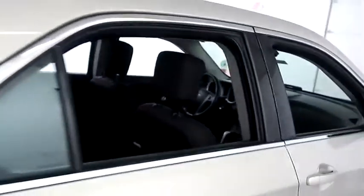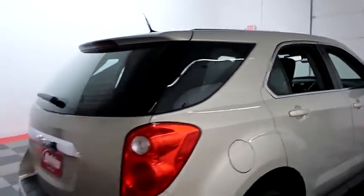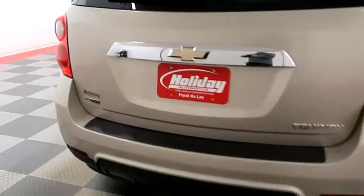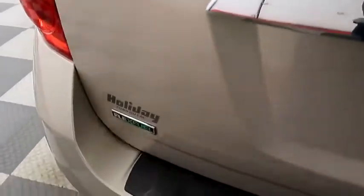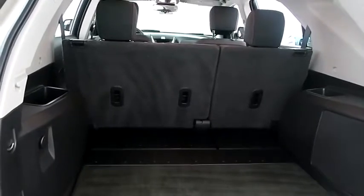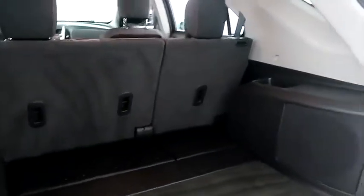Inside, cloth interior. Seats are very clean all the way throughout. One more look down the passenger side, then swinging around to the back end. And we're going to take a look inside of the hatch. There's a 60-40 split on the back seats, so you can fold those down if you need more room.